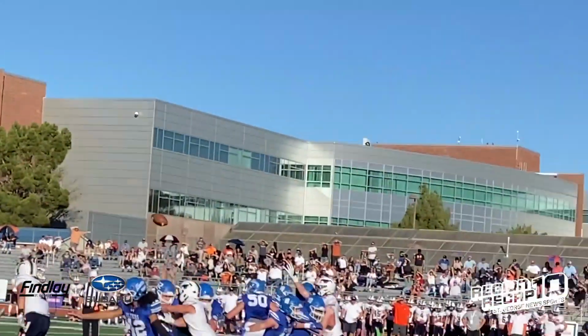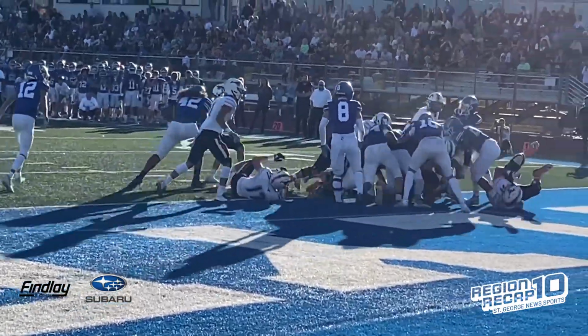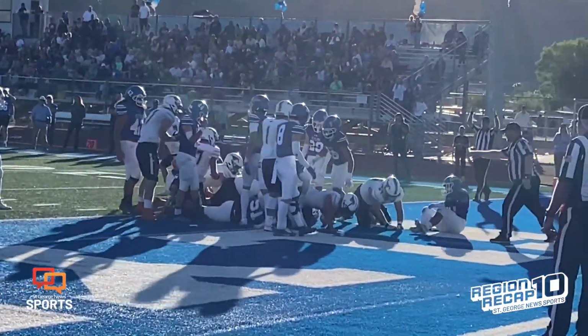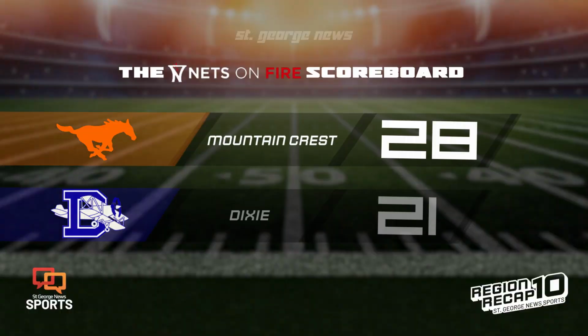That led to a critical missed field goal right at the end of the first half, and the teams were tied 14-14. Mountain Crest would go on to win in the fourth, outscoring the Flyers 14-7. The final score, Mountain Crest 28, Dixie 21.